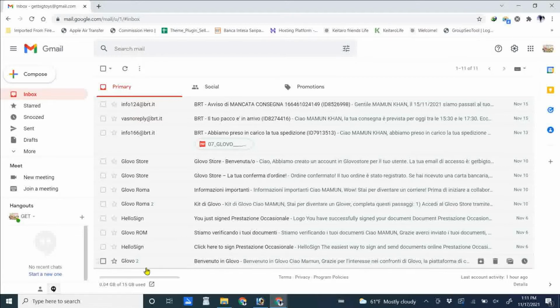Here I got "Benvenuto in Glovo", the welcome message, and after that they sent me the contract the same day, 6th of November. They sent me this Hello Sign contract. When I was doing the application registration, I got all the mails over there. Here you can see "Glovo, stiamo verificando i tuoi documenti", so they are verifying my documents. And then after that they said Hello Sign, you just signed the prestazione occasionale. So the Glovo contract sign.